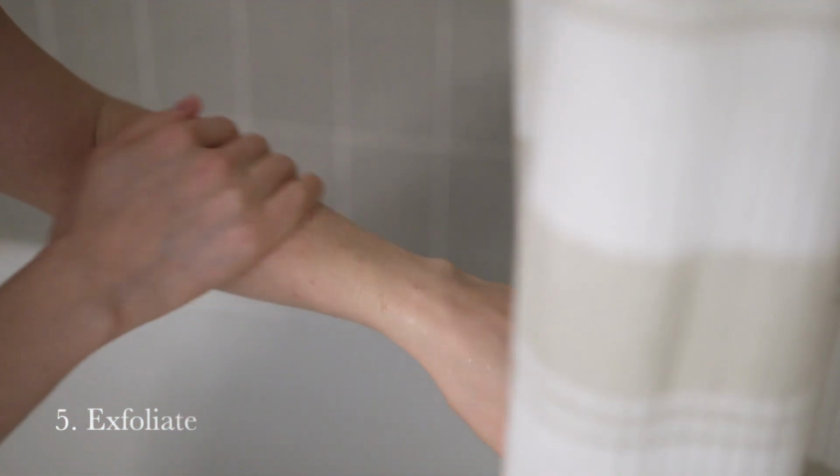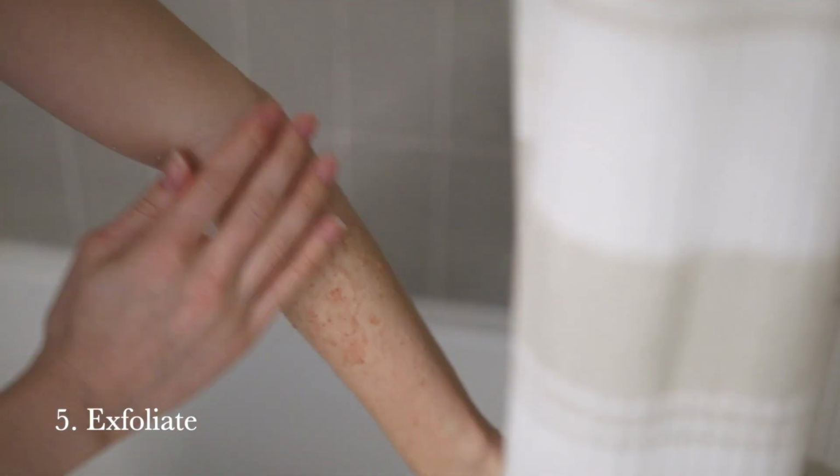Next is to exfoliate your skin. This is a great time of year to do a little bit of exfoliating. If you are anything like me, I get really dry skin in the winter, and you can easily make your own DIY body and face exfoliants if you would like to. My favorite body exfoliant, I'm actually currently using it right now. I have it in my shower.